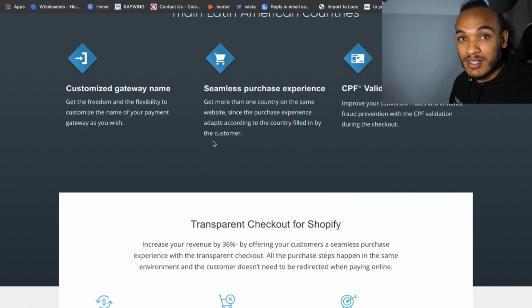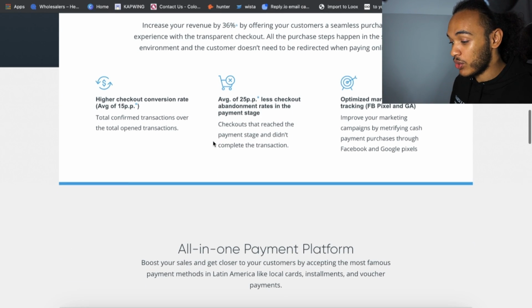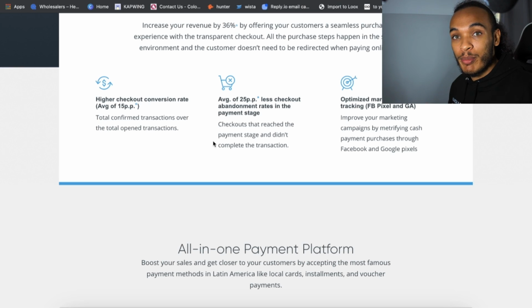Now, with Ebanks, it's a seamless integration, and it also gives you custom gateway names. It also gives you CPF validations as well, so it protects you against fraud and any scams that might be happening on your website as well. Now, Ebanks also does boast a higher conversion rate than their competitors. They also say that you can actually integrate it with your Facebook Pixel as well. Now, with it being a third-party software, always install your Facebook Pixel onto whatever pages your customers are being redirected to, because you want to track and know whether they're actually checking out or whether there's any sort of resistance in the checkout as well.